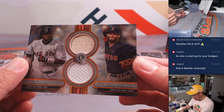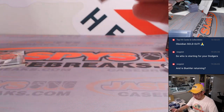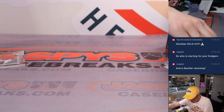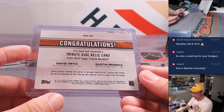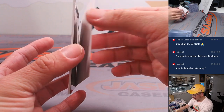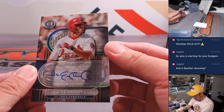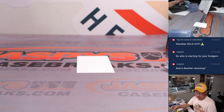There is David Ortiz, Dustin Pedroia, 8 out of 25. Dual relic for Karen and the Red Sox. All right, and we've got Jim Edmonds, 169 out of 199, Cardinals edition, going to the Porterhouse Steak.